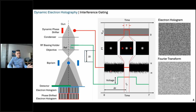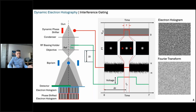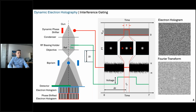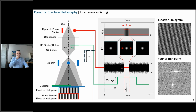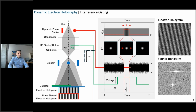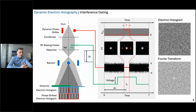If we now start an exposure where the phase shifter is used to destroy the interference pattern, we will record no interference information. But for a brief period of time, which we call the gate, we can stop destroying the interference pattern. And by this, we will gain holographic information over this time interval, over the gate. And then for the rest of the acquisition, we can again destroy the interference.